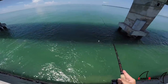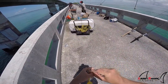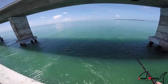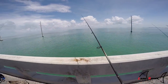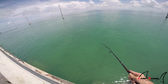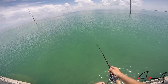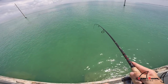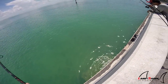I had one on. Pork fish. Pork fish. Maybe the yellow jacks are over here. Good boy. That's a yellow jack. Or a little mutton. No. Might be a little mutton. It's a yellowjack. There's a follower.